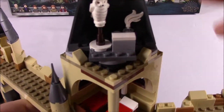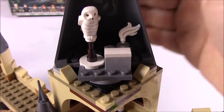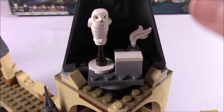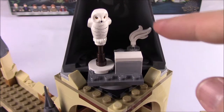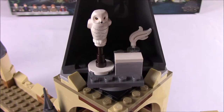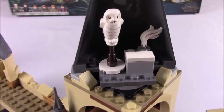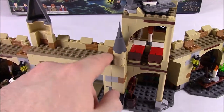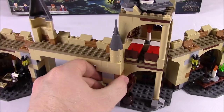There we go. Then at the very top of the tower here, we have what I assume to be an owlery. So we have an owl here with Hedwig, obviously, since it's the white owl, sitting there on a post. Then we have what looks to be a quill and parchment here, so you can make notes and have the owl deliver it for you and everything. So that's all that really is to the castle. Then, of course, you can see the backside where you can have characters walk along and everything.